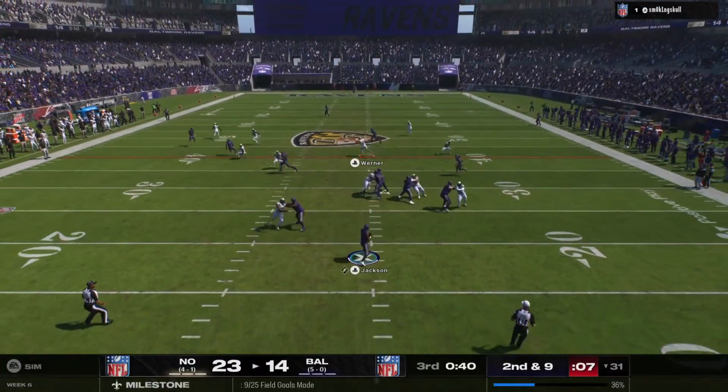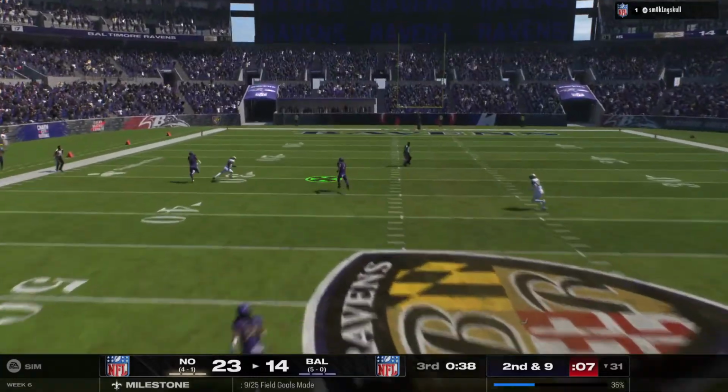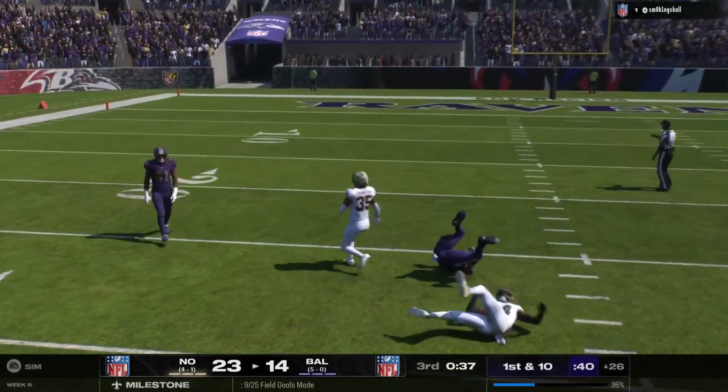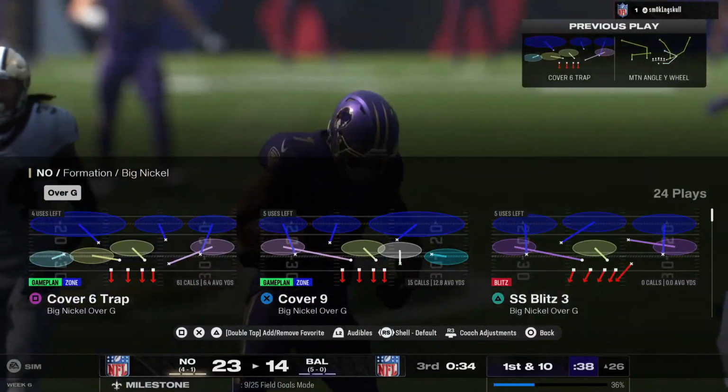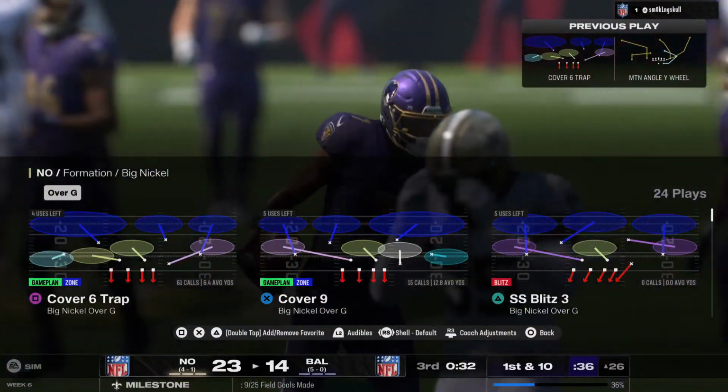Jackson now. Now, deep ball for Bateman. That's caught. And they're going to have this all the way down inside the 30-yard line.